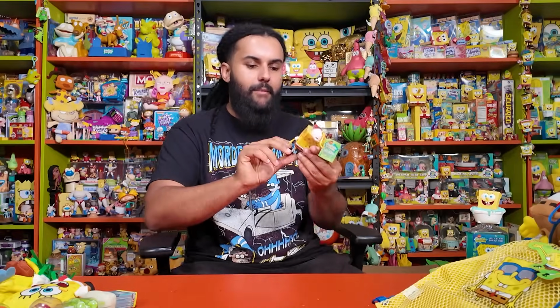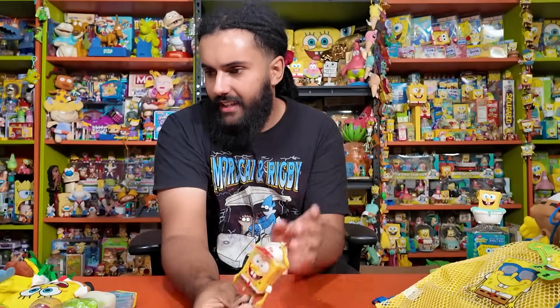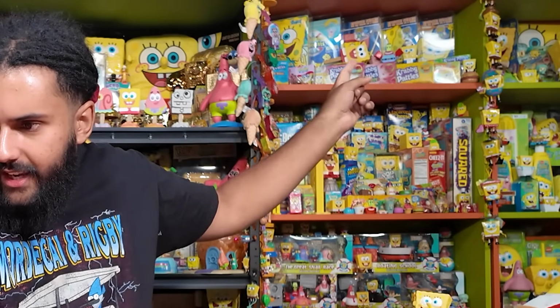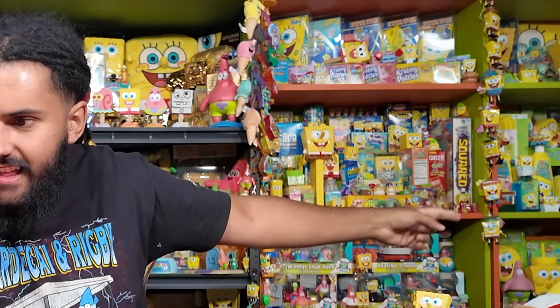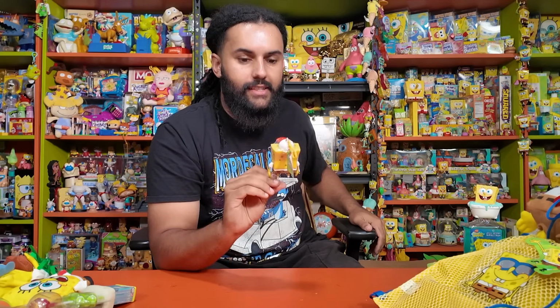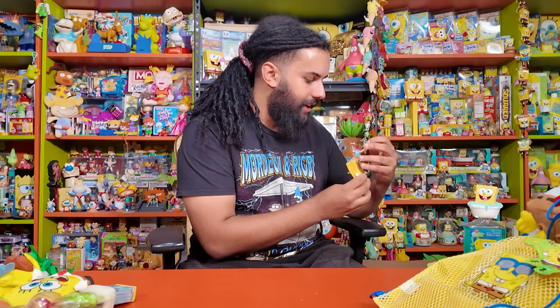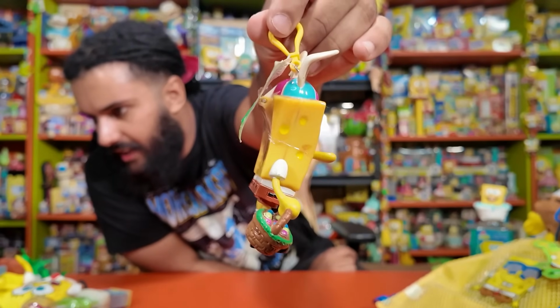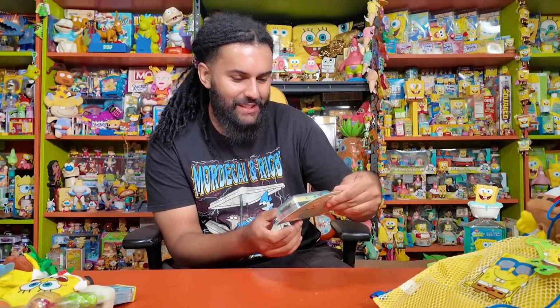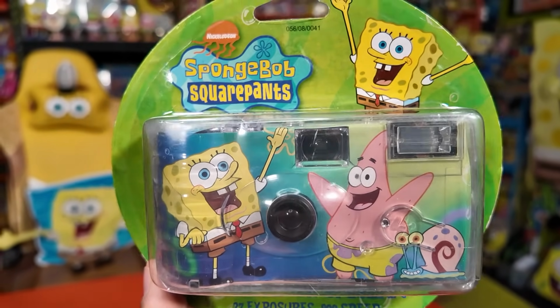This is a new SpongeBob, but unfortunately he's broken a leg here. This is a green label SpongeBob Candy Buddy. Again, as I always say, I have them hanging over here, wherever my finger wants to point, and I have more on that side, and I've been trying to collect every single one, but I always see duplicates. This one's very similar to a few, but it's new. But unfortunately, he's got a broken leg, dang. But at least that gives me a direction for another one to look for. And then we have the Easter Bunny one, which I've gotten like 6 times over, so that one's not new. Oh yes, and then the SpongeBob 35mm flash camera on the card.